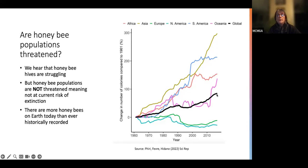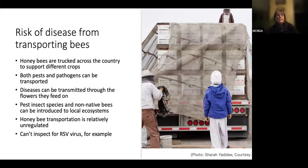This is the global line. This is Asia. US is down here. But honeybees are not an endangered species. They are an imported species that is grown and managed for pollination. That doesn't mean they aren't an important species and we don't love honeybees, but this is the truth about honeybees and how they move around and why they move around.